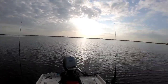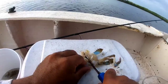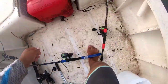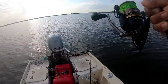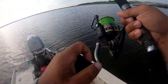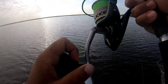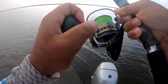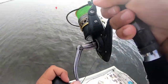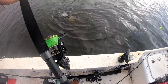Guys, we got a couple poles set out, baited. Now we're gonna throw on this blue crab. Awesome. Come on in, baby. Yes. See the bobber right there? Oh, it's not the tarpon. It's the black tip. False alarm.